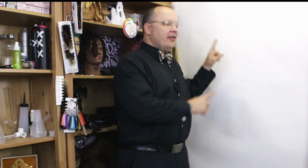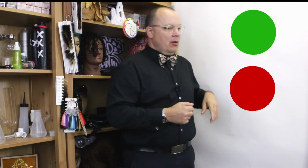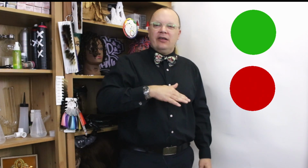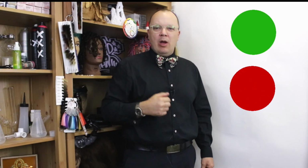Take a look at these two dots. They are clearly not the same color. But on a scale of darkness to lightness, which one of these two do you think is darker? A way we can determine that is to remove all the tone and just be left with the level. So check this out.